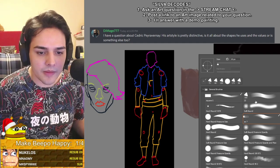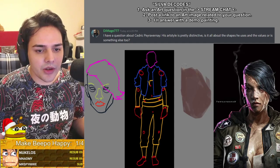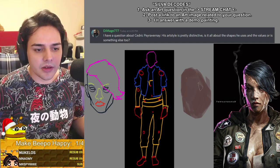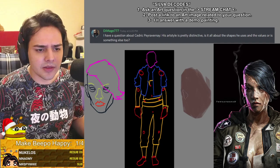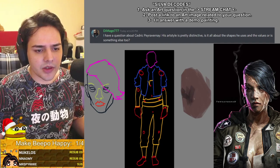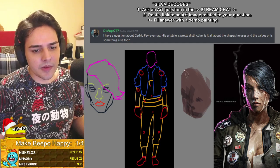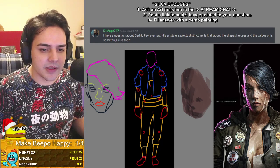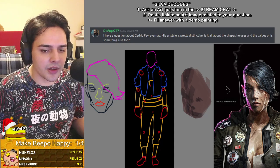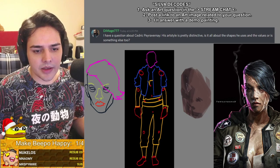I'll do a little bit of it. Nothing too crazy. So you have a shape here. All right, I'm going to lock transparency on that. Let's apply some of the construction. Like so. The side lighting, this lighting here, I'm sure it was done on an overlay layer, so we're going to ignore that for now. At least it looks like it.